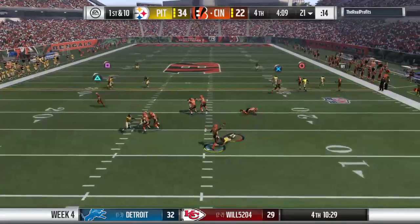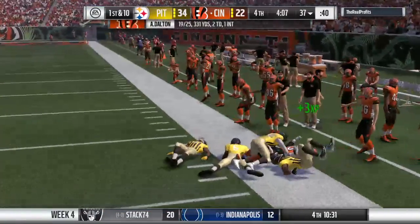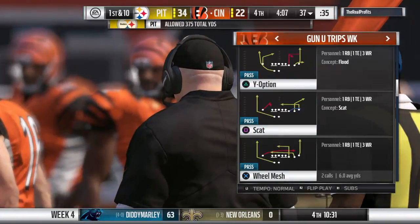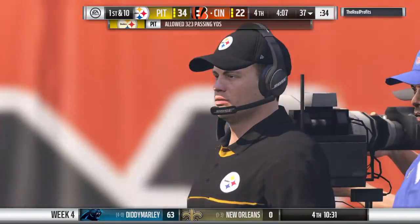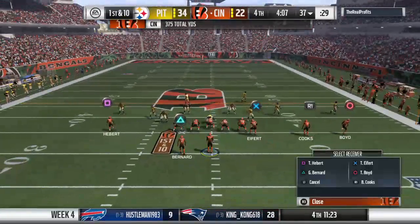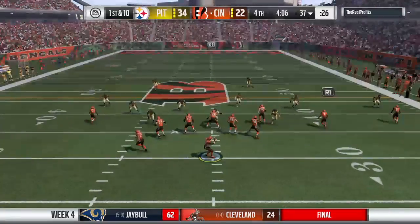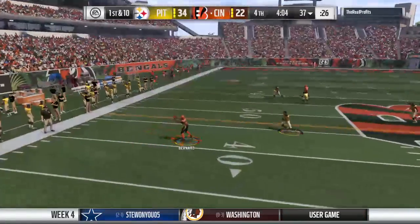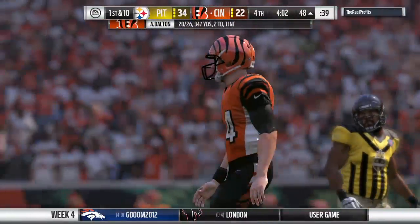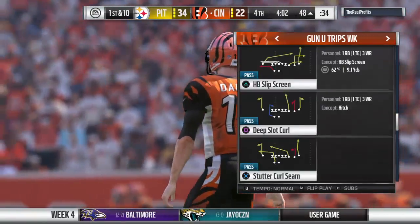First and 10 for Dalton. Complete to the right side. It's Eifert. And he'll go out of bounds across the 35-yard line. They'll get 16 yards there. And that'll be good enough for Cincinnati first. Now Dalton with a first and 10. Underneath, this is Bernard. And he is out of bounds on the other side of midfield. That one good for 16, and the drive will continue.